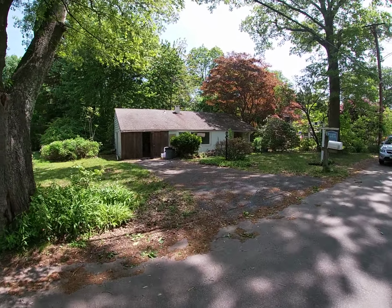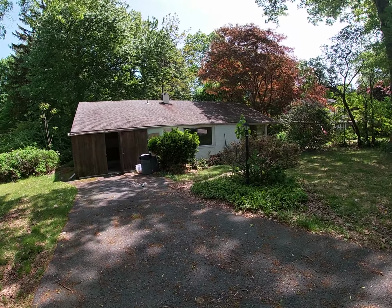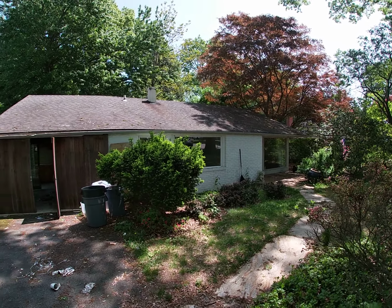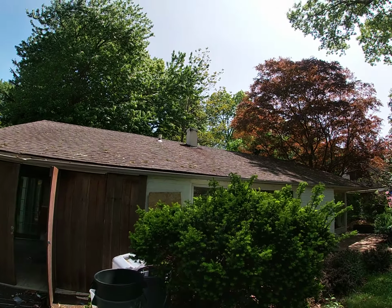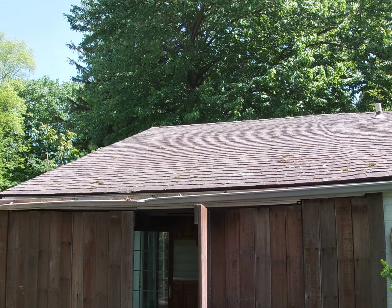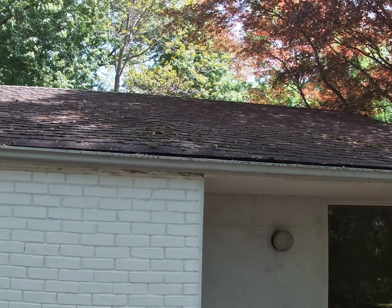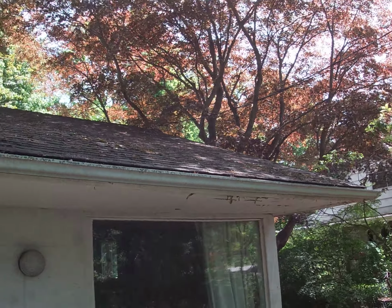So our home is a poor condition ranch. We'll go around the outside. Typical for the neighborhood. Brick facade in the front. These look like post-war ranch homes. Very low quality slab ranches, which is lower end in the town of Fairfield. Roof is probably done the last 15 years, but you'll notice over here the install quality is poor. It's full of moss and lichen, which shows end of its life.